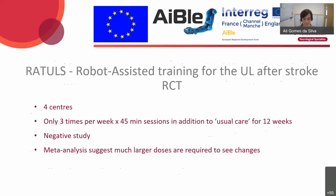Next slide, please. This is another more recent large multi-center RCT, the Rattles Trial. This is robot-assisted training for the upper limb after stroke. This is done in 4 centres but has 770 participants, and this was published in 2019, so it's quite new. Again, this was a little bit of a pragmatic study. They did what they could do rather than what they aspirationally wanted to do potentially.